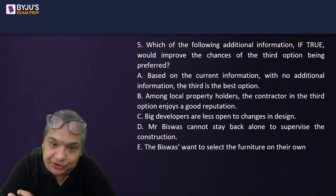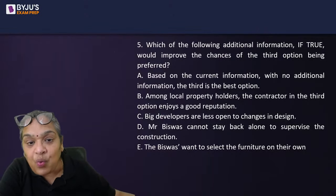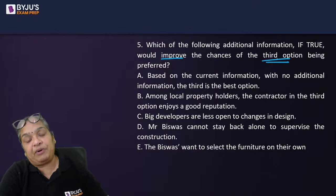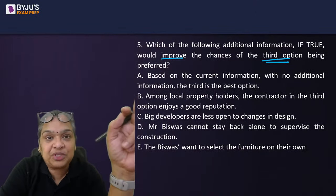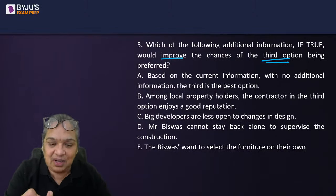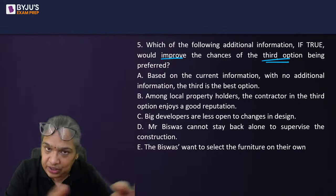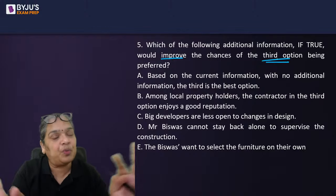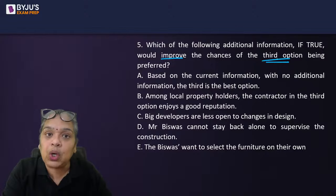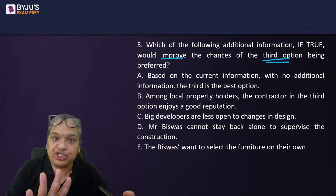All right, next question. Which following additional information, if true, would improve the chances of the third option being preferred. Now we are choosing the fourth option because you're getting inputs on best material, best masons, best whatever, everything. And then based on that, you are supervising the construction. What is the third option? Give it to the local contractor to build it, and then you furnish it yourself.